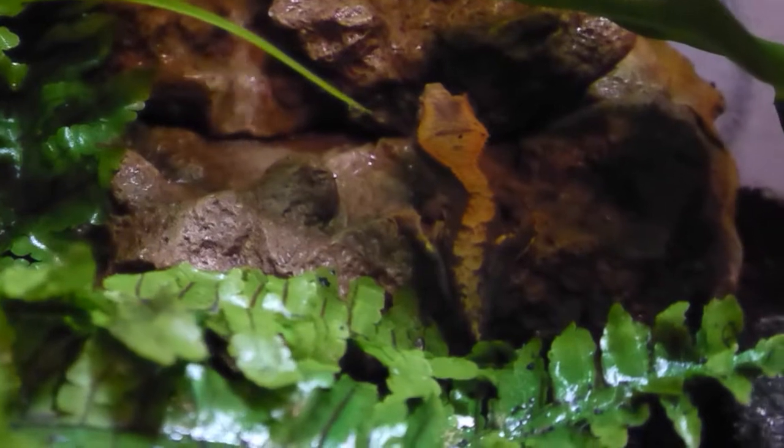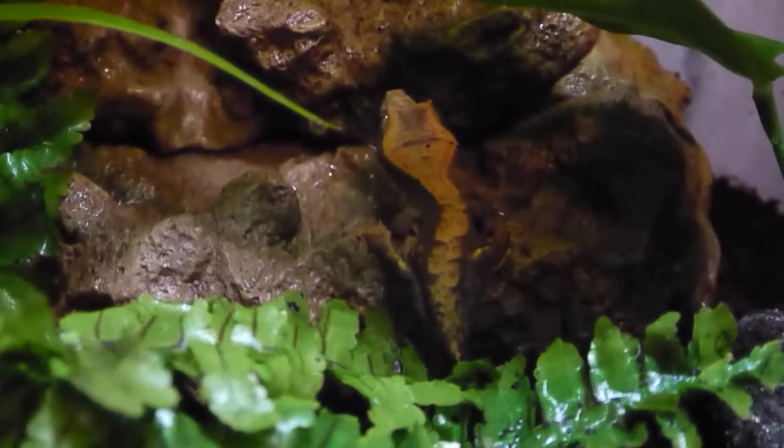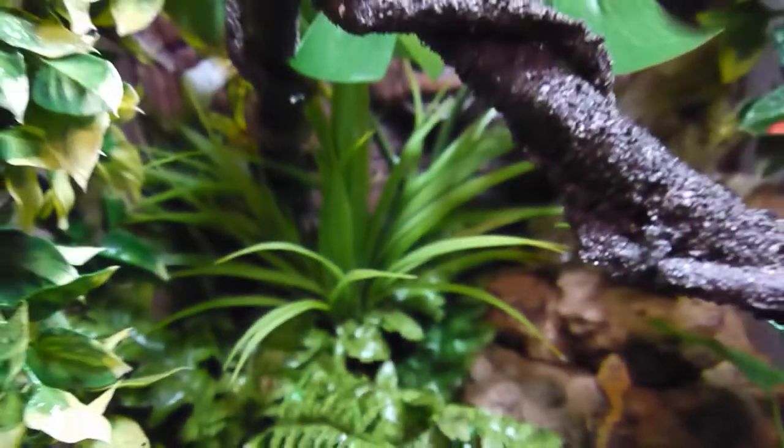Gets the camera to focus a little bit better on him. Look at those really nice colors right there. I like that look on him.